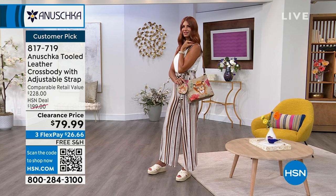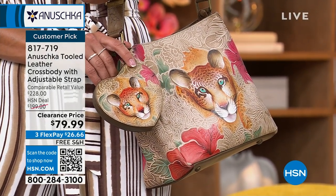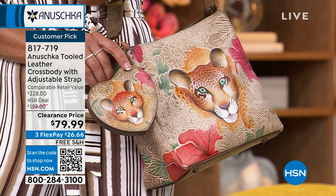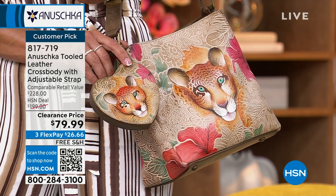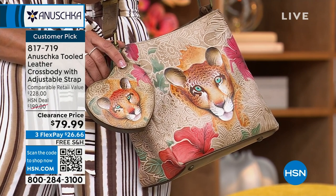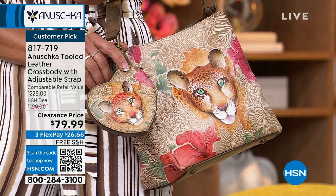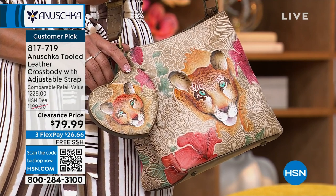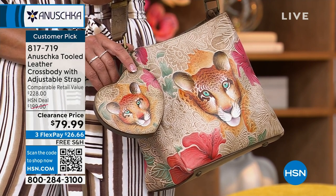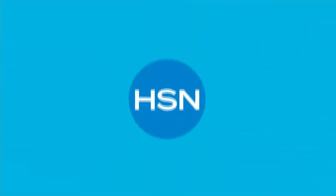The bag. That nice big crossbody bag. So we started with 5 choices. We have lost 2, but we do have the one you're seeing here, which is the multicolored Cleopatra's leopard. There's also a pewter version with Cleopatra's leopard. And there is the multicolored butterfly still available, but very few. It's $120 savings today. 817-719. Feel free to read the reviews because it's a customer pick when it was $200.